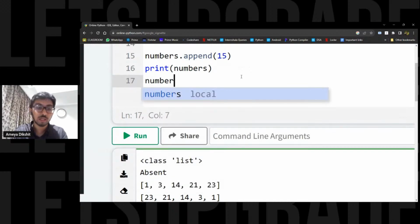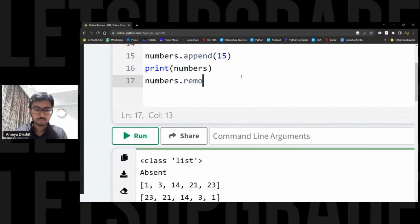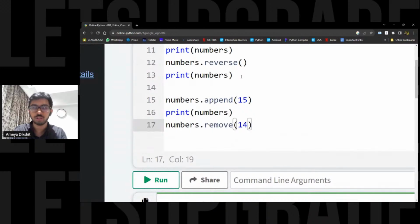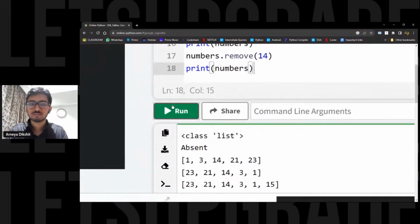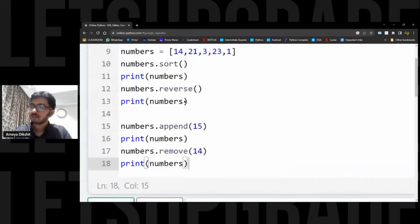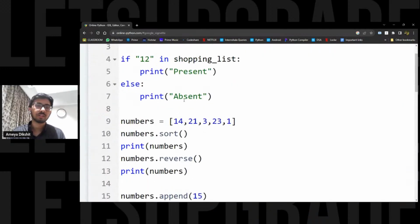Now it is also possible to remove some elements from our list. So I will type numbers dot remove function. Now the value which I need to remove, let's say I want to remove 14. Then I will just type 14 inside the brackets of remove. Again, I will print this list. And you can see that 14 has now disappeared from this list. So this is how list operations are possible in Python.